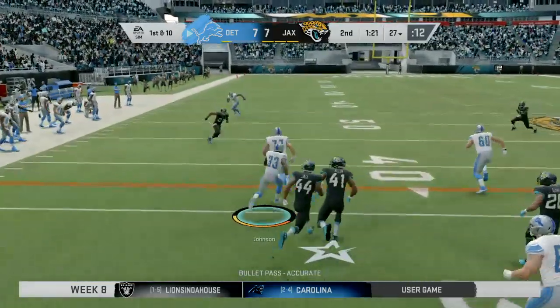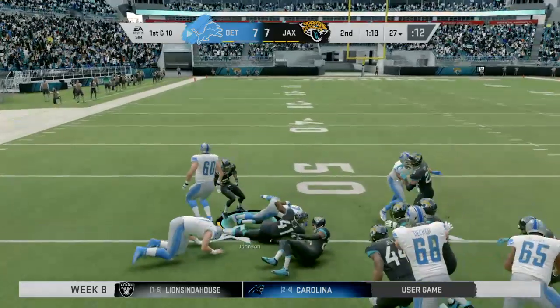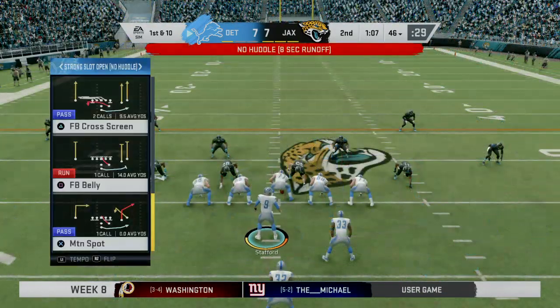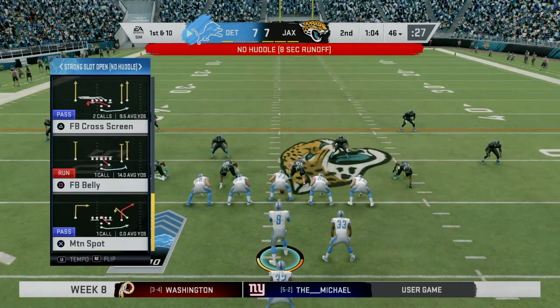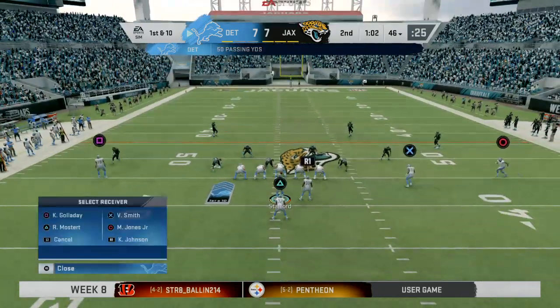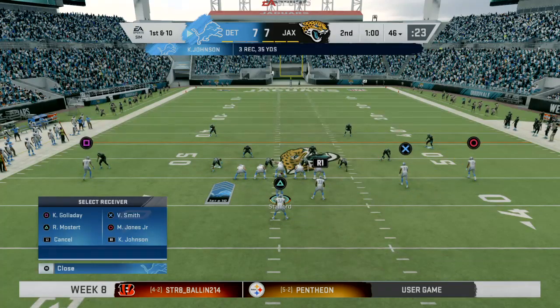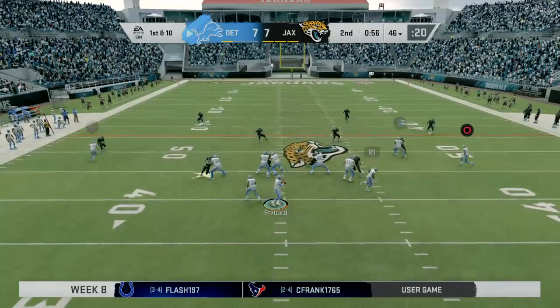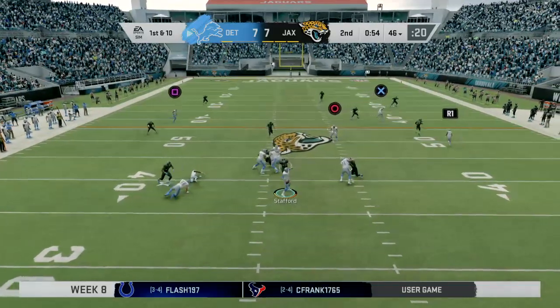Stafford, screen play, Johnson. And able to get this one across the 45 before he's brought down. First play of the drive, a success, 19 yards. First down now, but that clock rolling. Right after the turnover, they come out throwing. And that means it's a sudden change situation. We used to practice it on defense.